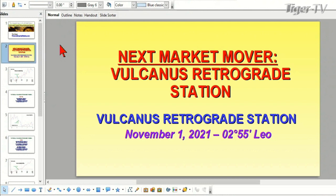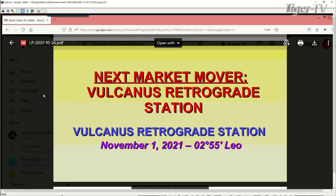But what we have discovered is that when it makes these turns in motion, moving from retrograde into direct motion, or in this case, from direct into retrograde motion, it intensifies the impact, and we can see some action going on in the markets. So we're taking a look here at three different markets, the S&P, gold, and Bitcoin, with their reactions to these Volcanus stations.